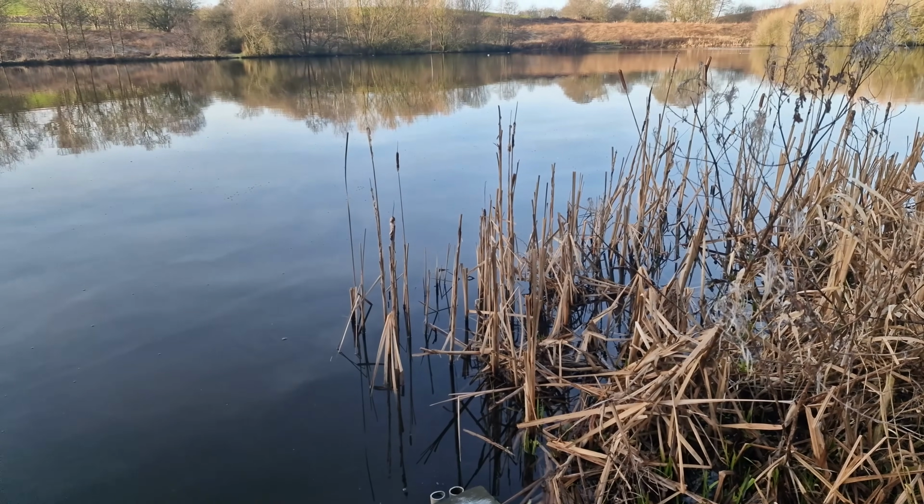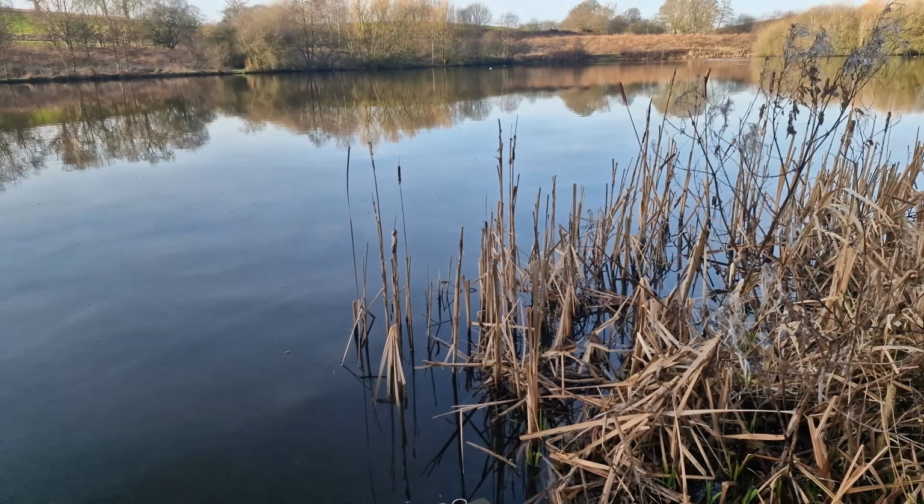On that day the conditions were ice cold, if I remember rightly, and it was a nice beautiful morning on the bank. This morning pulling up to the venue, there is a frost on the ground. The water is like glass, and they are them winter days that I really do love being on the bank. So the rods are out behind me and fingers crossed we can get a bite.